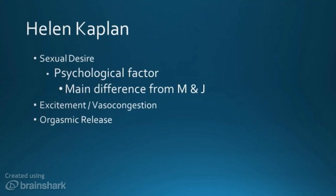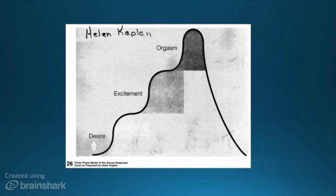Helen Kaplan was another researcher that followed Masters and Johnson's work, and she had her own ideas. She felt that you had to have desire before you become excited, so this was a psychological factor difference between hers and Masters and Johnson's. So she had desire, then excitement and vasocongestion were the second phase, then orgasmic release. She felt that plateau was just a continuation of excitement, so we didn't need that phase, and she felt resolution was just going back to pre-desire, so she didn't feel that needed to be labeled either. Here's a picture of Helen Kaplan's model: desire, excitement, orgasm. It just looks like stair steps.